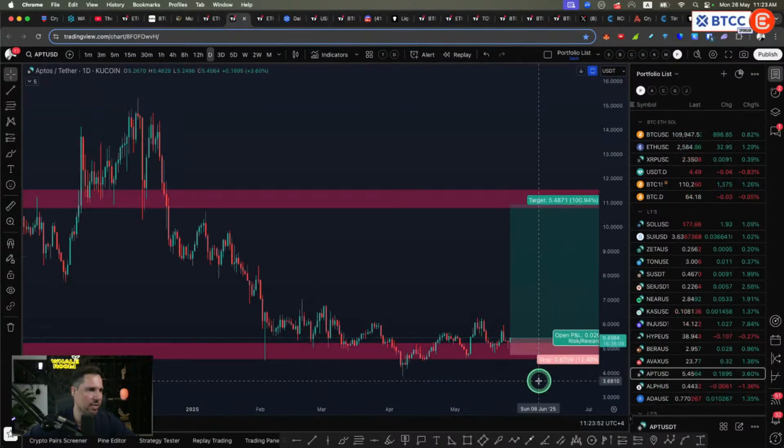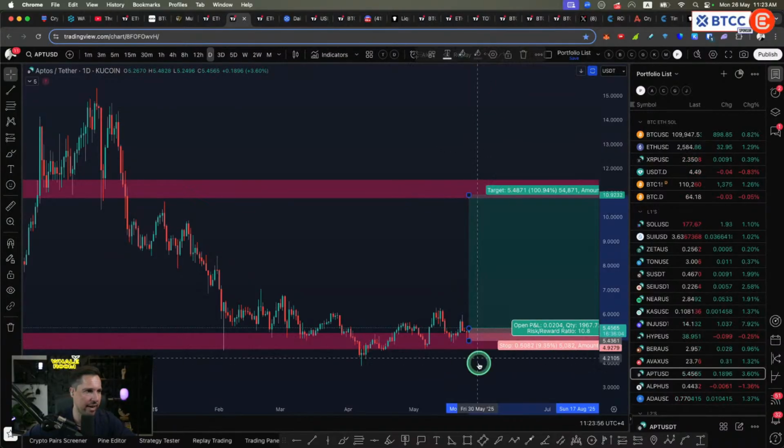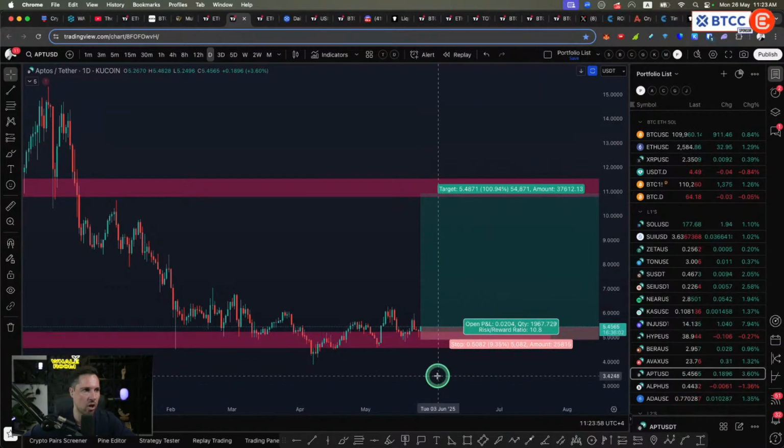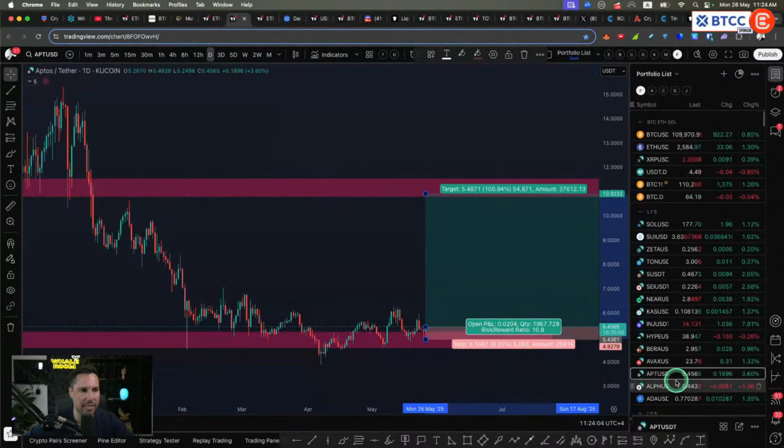Okay, Aptos was another one that we looked at in terms of a long. Again, more confident on the long trade now. You can raise your stop loss slightly below yesterday's low. That's looking good. Price is back to the original zone that we gave as an entry, and that's 100% move from here to there, to the top. All right, cool. What else, guys?